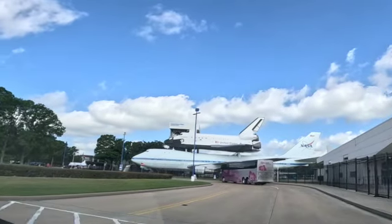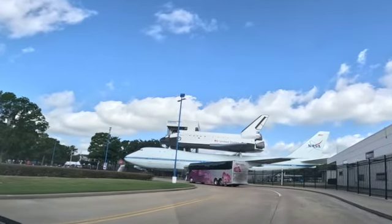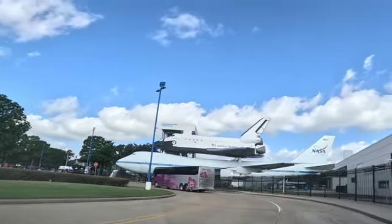The eyes of the world were on Houston on July 20th as Neil Armstrong reported from the lunar surface that Houston, the Eagle, has landed.